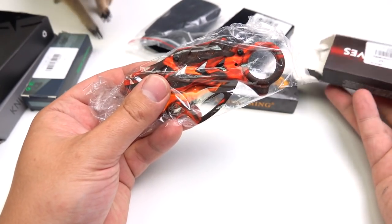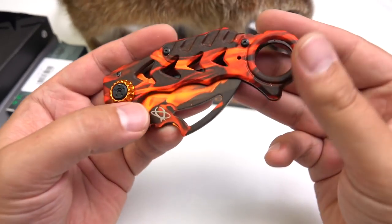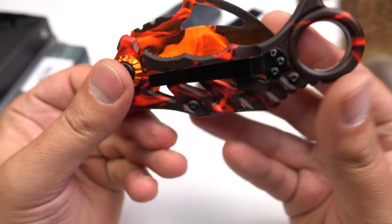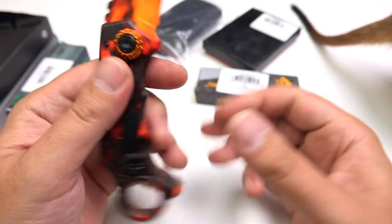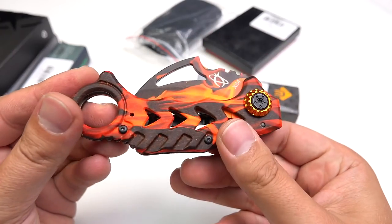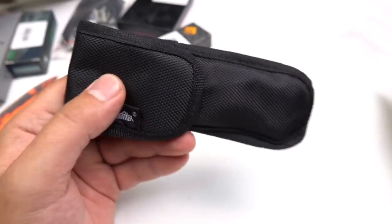I'll start with this. It looks so cool. Holy. It's just like the older brother of the folding knife that I showed you in the last video, the one that I'm using to open.